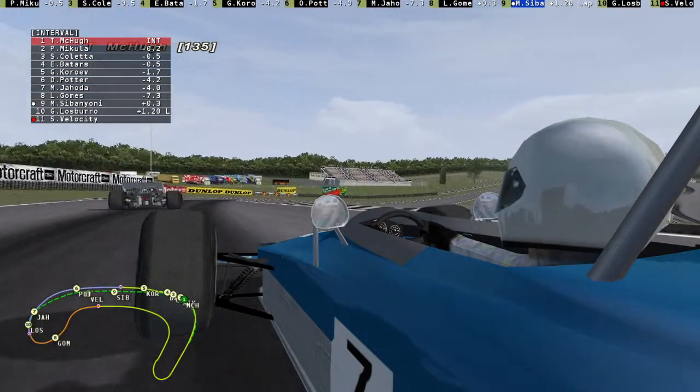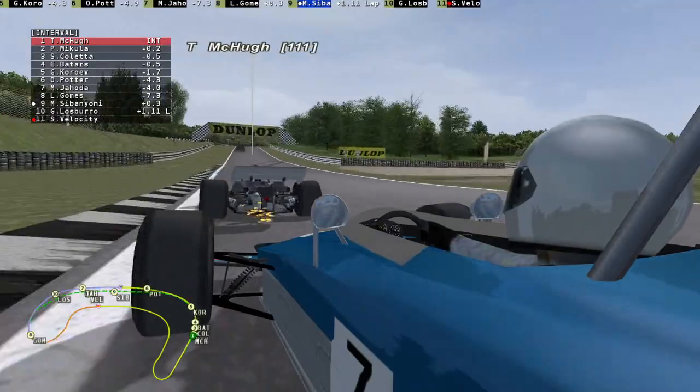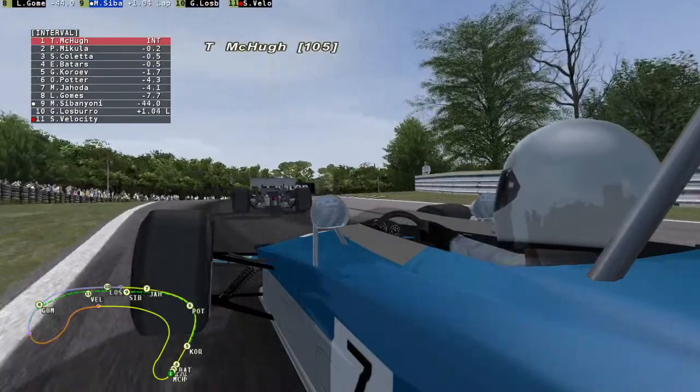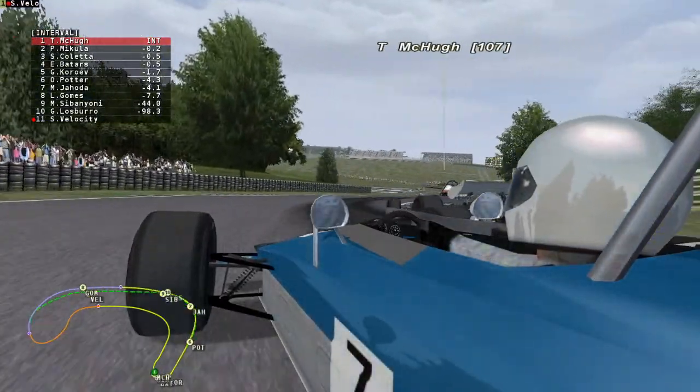Will he have a look into Paddock Hill Bend? Yes! Oh, almost contact there. I'm braking down into Druids now. This is an interesting race. Already in one lap, what?